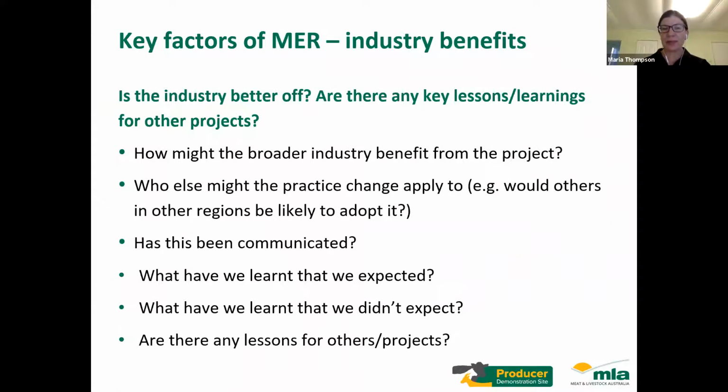The final component of the MER plan is looking more broadly at industry benefits. So asking the question, is the industry better off? Are there key lessons or learnings for other projects that may be applicable? And the MER will very much ask questions such as, how might the broader industry benefit from the project? Who else might the practice change apply to? So there might be producers in other regions that could be likely to adopt the information. Has the information been communicated? And then also, what have we learned? What have we learnt that we expected? And what are some of those unintended outcomes, or what have we learned that we didn't expect, which are also some key findings from projects like this. And then the final one, are there lessons for other projects and other producers?